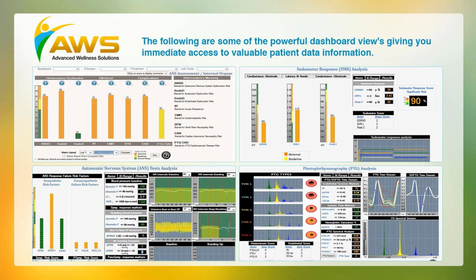with. The slide on the right, pseudomotor, tells us about the neuropathy potential for the patient and the nerve damage risk.